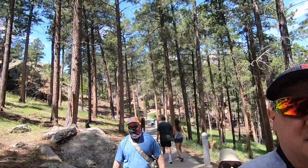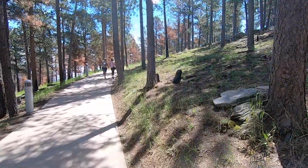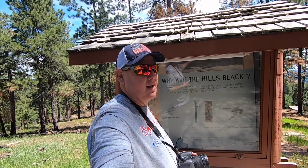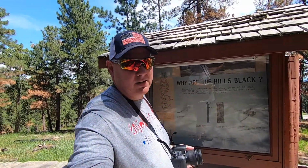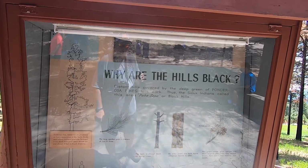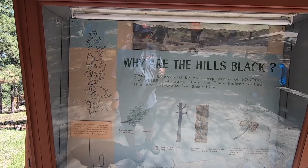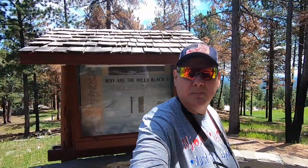Climbing back up. Did the Mount Rushmore visit. Heading back up this trail where we came a while ago. Lots of rocks, lots of trees, lots of hills. As we're making our drive here from Deadwood, I was asking Doc, why is this called the Black Hills? Because everything's so green. Now here's the answer. You can read it. Distant hills covered by the deep green of the ponderosa pines look dark. Thus the Sioux Indians call this area Pahasapa, or Black Hills. There you go. Question answered by the good people here at Mount Rushmore.